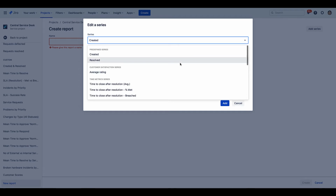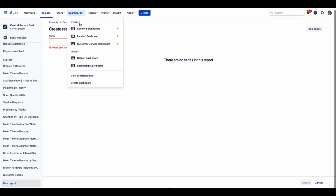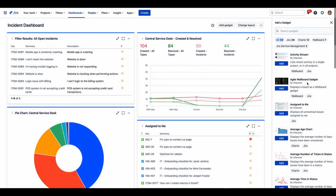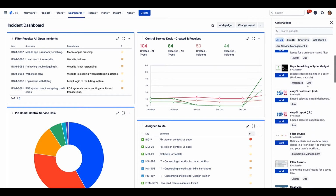These reports can be placed here, of course, or on a custom dashboard for team or individual use. Now, dashboards can be run across one team or multiple. They're built using gadgets and filters, so you can tweak and tune each one for whatever purpose is needed.